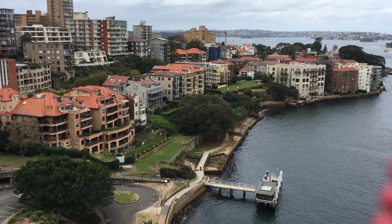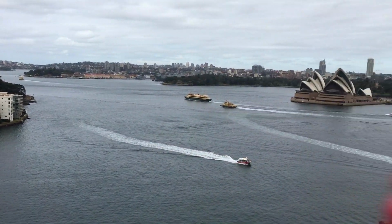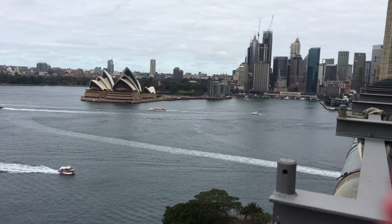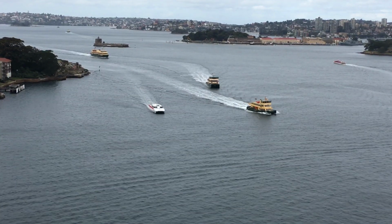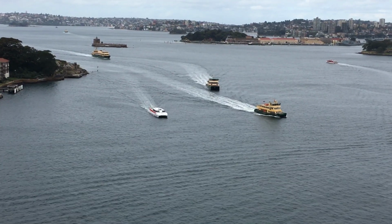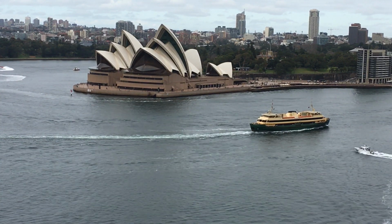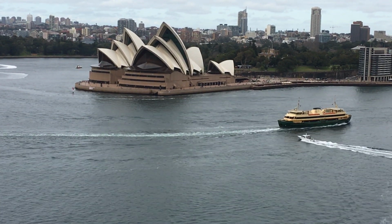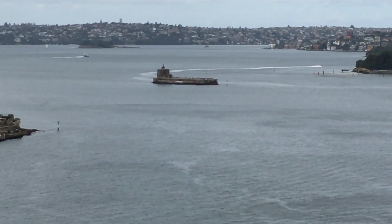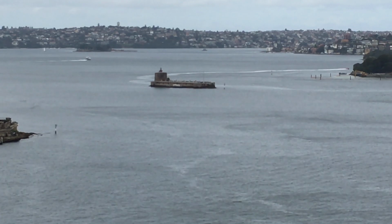How'd you like to live here? What a great view they have of the Sydney Harbour and the Opera House. And of course the city. Just boats, very active around this harbor. The Opera House is probably the most photographed building in the world. That is Fort Denison. It was built back in the 1800s to protect the harbor here.